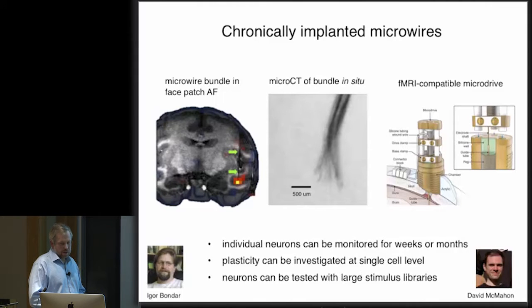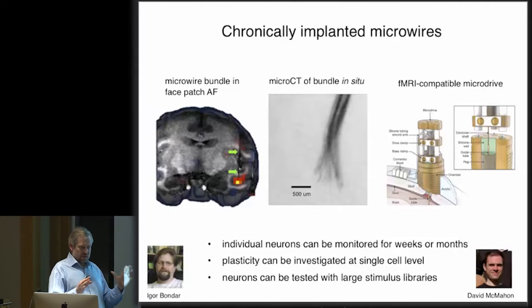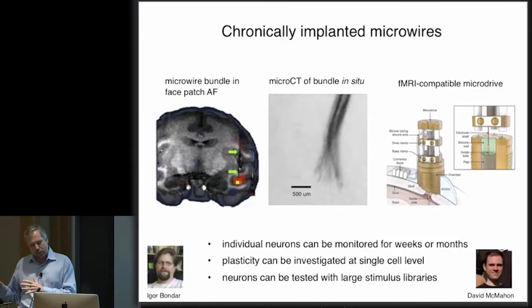And in the case that they have a stable set of responses, we can ask a different set of questions. We're normally limited in electrophysiological experiments by how many stimuli we can show during a given session. But if this cell is isolated for months at a time, we can show many, many more stimuli to investigate the response properties of that cell.